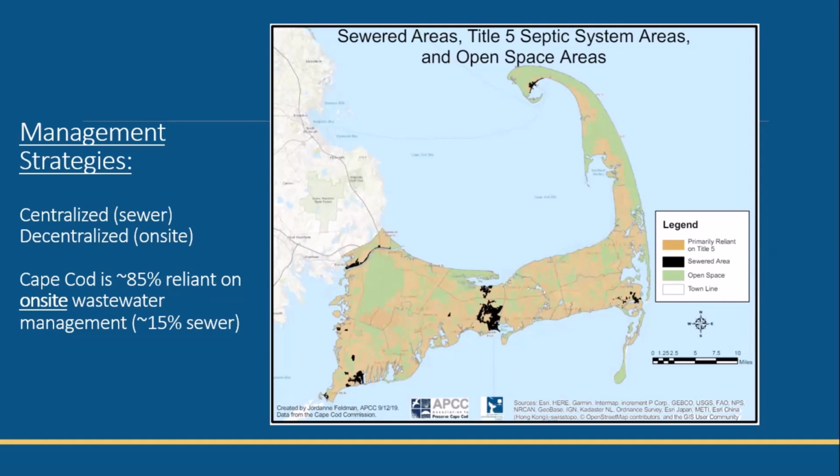One is centralized or sewering. I described that earlier. That's basically taking all the water from all the buildings and piping it to a central treatment plant where they can do all sorts of stuff, remove the nutrients, and then dispose of cleaner water to the environment.